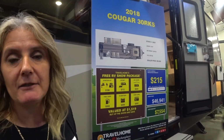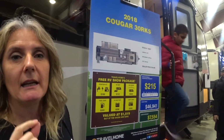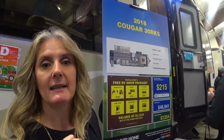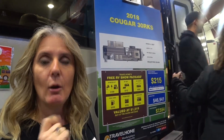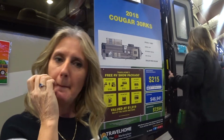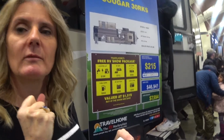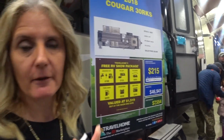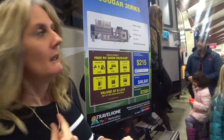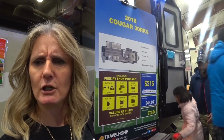It has a 15,000 BTU AC, which is ducted throughout. It, I believe, has a 30,000 BTU furnace, and it has a hot water heater that's about 6 gallons and recovers at, what, I believe 18 gallons per hour, so like 3 cycles in an hour that it'll recover. So that seems to be pretty standard as well. Any other numbers we need to cover?